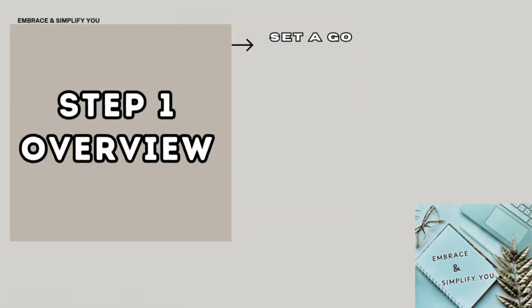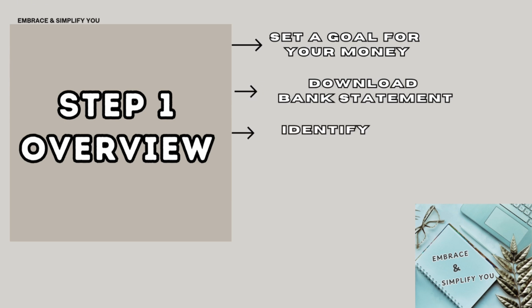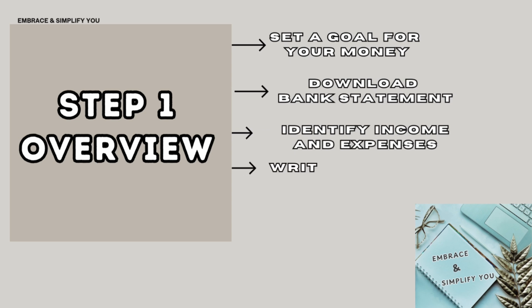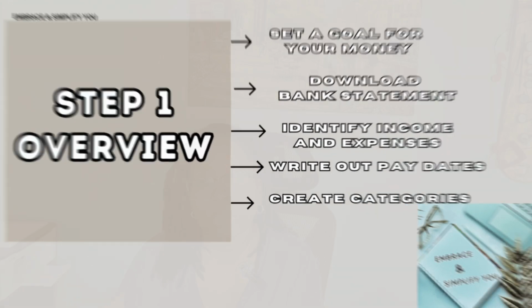The first step is your overview step, and that sets the foundation. Once you have the first step laid out, you are just going to copy the information you have on the first page to subsequent pages. The first page is the most time consuming because in this step, you are going to write out every source of income and every expense. You're going to also write your pay dates, and we are going to create categories. So here is step 1.